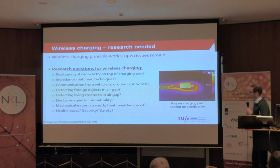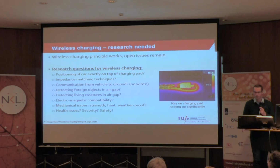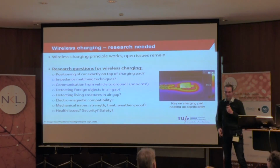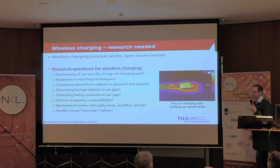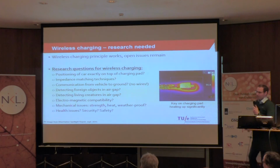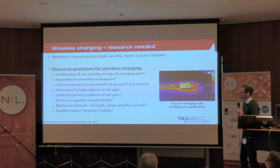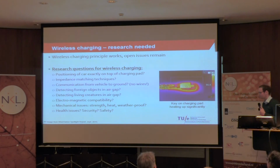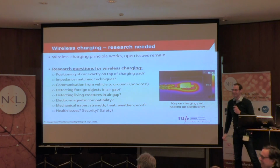Another thing is for living creatures. If your neighbor's cat is crawling underneath your car, you don't want to fry his cat. You also don't want to fry the neighbor that's trying to catch the cat. And this is also really difficult. There are systems that are using radar at the moment, trying to detect heartbeats. That's how I did it, trying to detect heartbeat frequencies while charging. But it has to be reliable, and this is very difficult. And fast. Yeah, and fast, exactly.